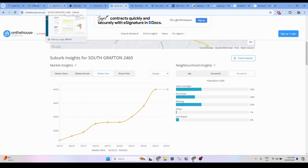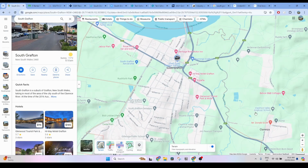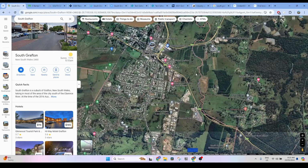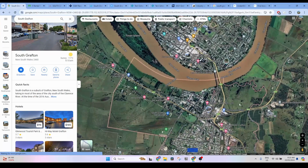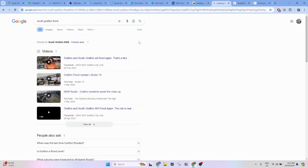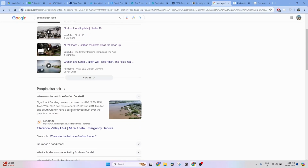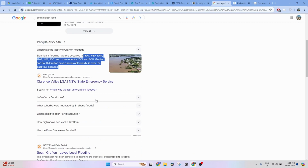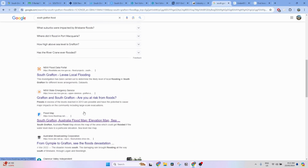Now, I want to go on to the red flags of South Grafton, right? Because it's important to talk about them. The obvious red flag is this big thing over here. And it's a completely valid concern, right? Because in 2022, we had the South Grafton floods. So when was the last time it flooded? This is not accurate. 2022 is when the South Grafton floods happened, right? It is a flood zone. There is a risk that flooding could happen in Grafton.